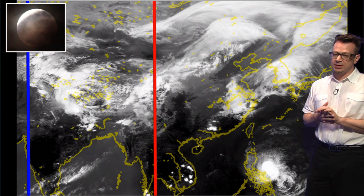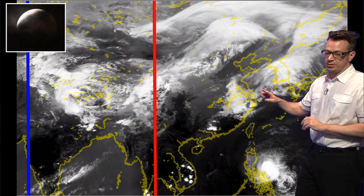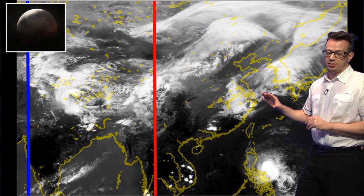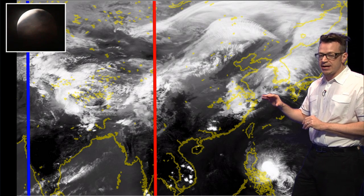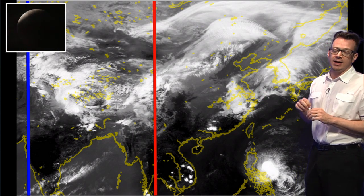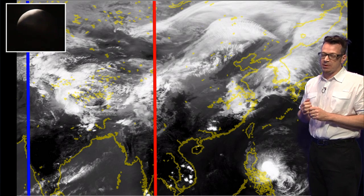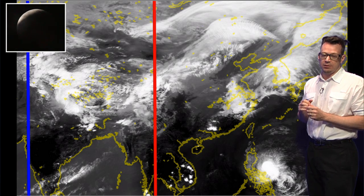Yeah, South Korea and probably right around Shanghai area, you can see here Shanghai doesn't look so good. There's a little bit of low clouds. It's kind of unorganized, so you might have a couple of spots where you're able to see the eclipse for a little while, but by and large, it's probably not a great place to view it.